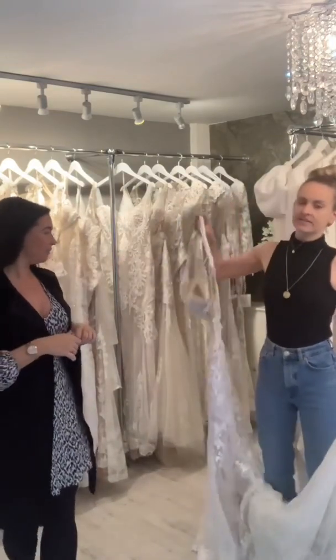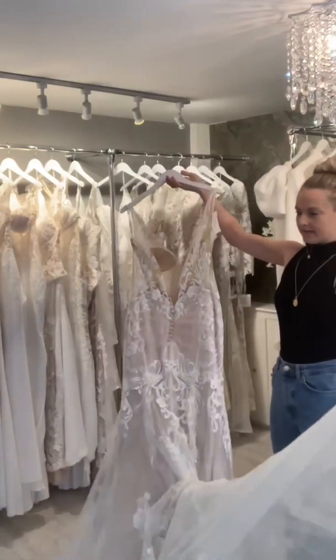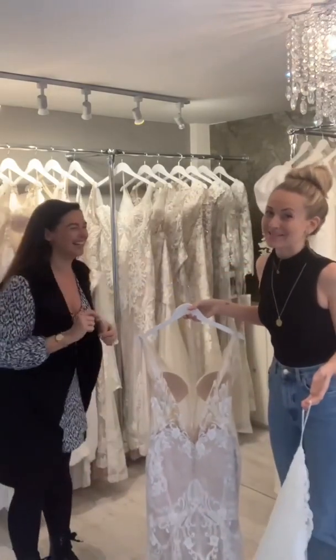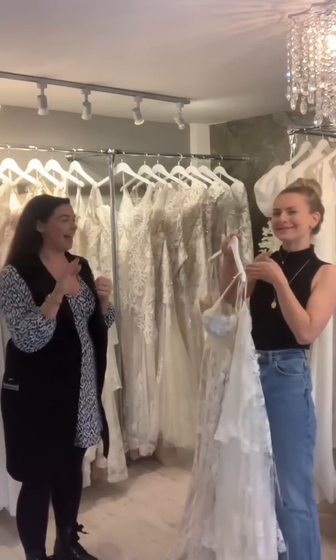So this dress is Francoise, so it's a fitted soft A-line, fit and flare. You wouldn't think I do this every day. Literally a week out, and she doesn't know the difference between a fit and flare and an A-line.